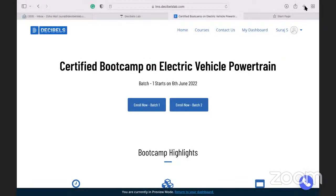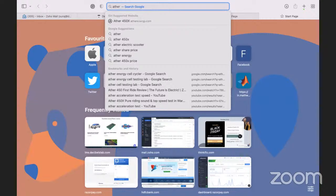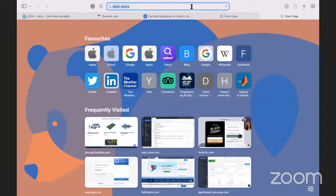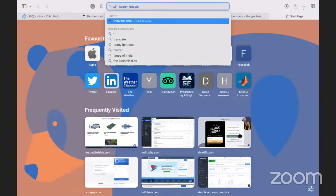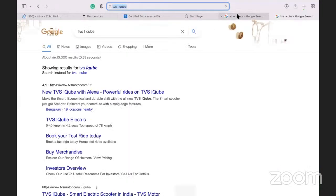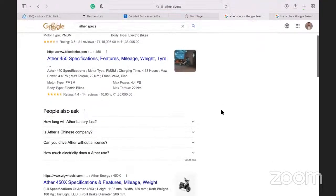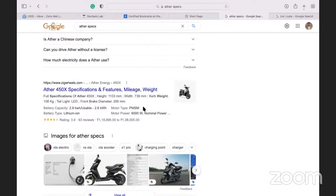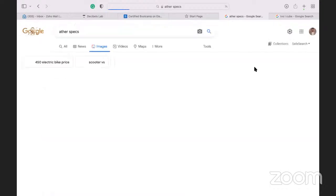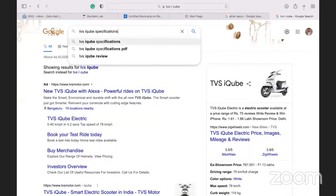So you go and compare just two vehicles, okay? One is Ather, Ather specs. And then the other, you just take Bajaj, TVS iQube. All we have to do is compare two things together, and then arrive at a conclusion: what is the range? I think we just take it from Ather's website and the TVS iQube website. We just take specifications.